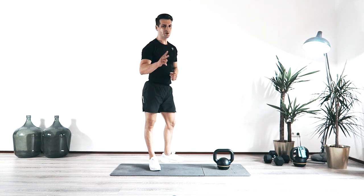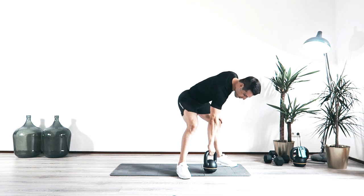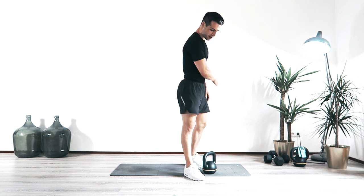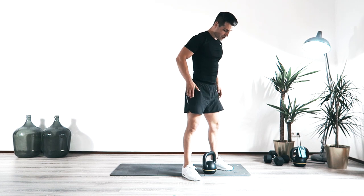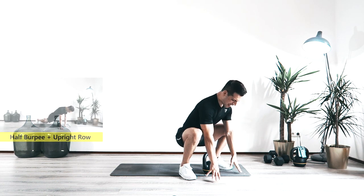All right, guys, block number 2, exercise number 1. Also, with this block, we're gonna stick to the hardcore exercises. We're gonna position the kettlebell between our feet in one straight line. We're gonna drop low from your hips, hands to the front. We're gonna be doing half burpees.